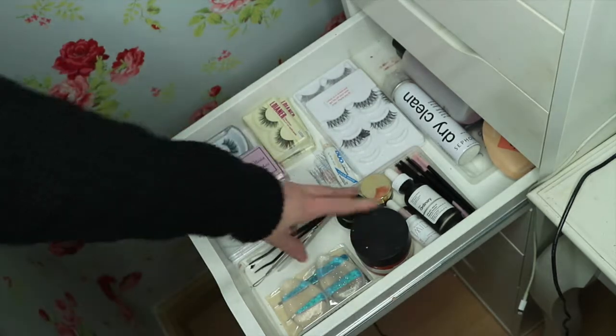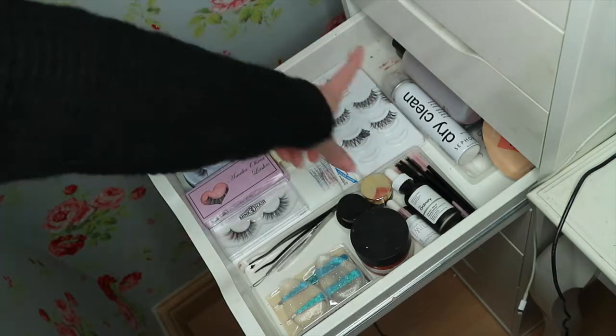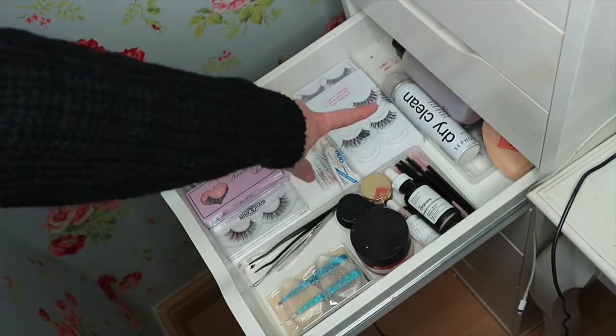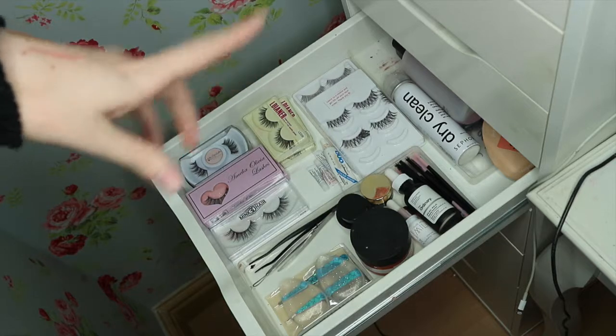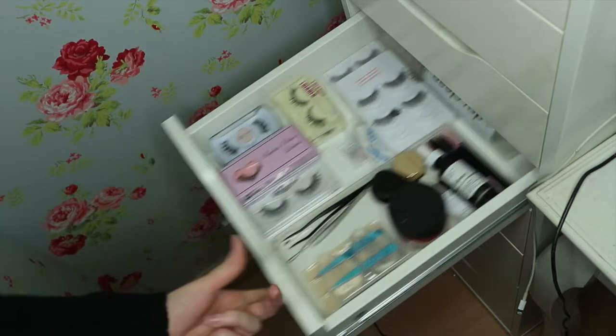Just a couple of moisturisers to grab quickly in the morning, and at the back I just keep a quick brush cleaner. So this dry clean from Sephora is amazing. You literally just have to spray your brush and swirl it in a flannel, and it just comes out clean in seconds, so that is really good.